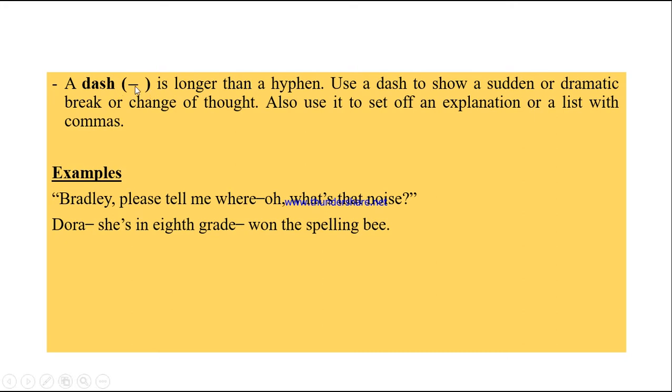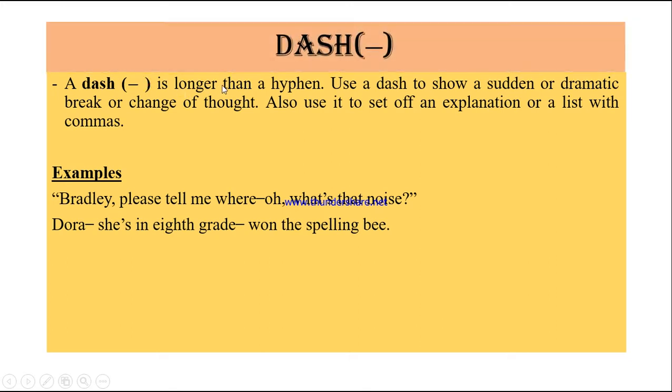Look here, what is a dash, guys? A dash is longer than what? Longer than a hyphen. Look here, it's a sign that is longer than a hyphen. We use a dash when, guys, to show a sudden or dramatic break or a change of thought.